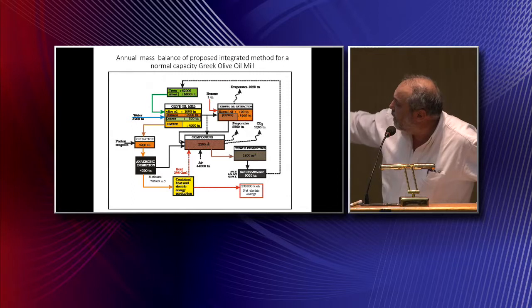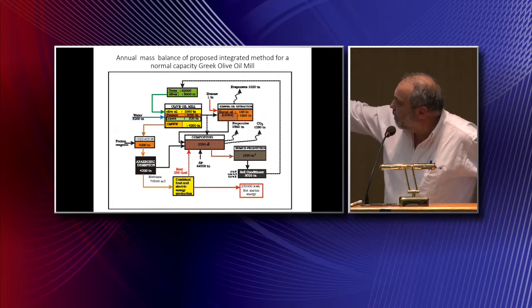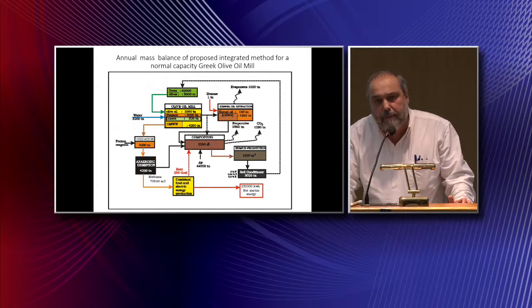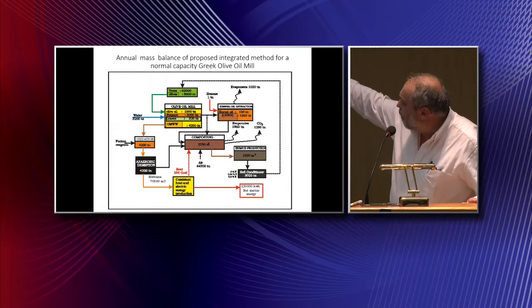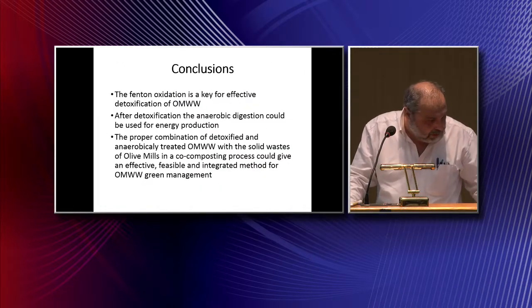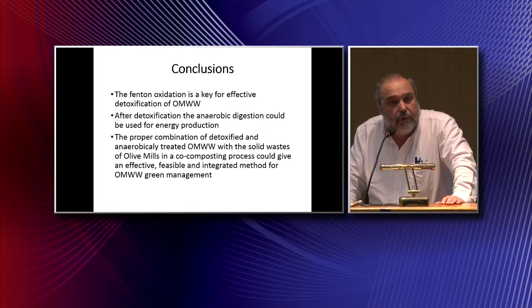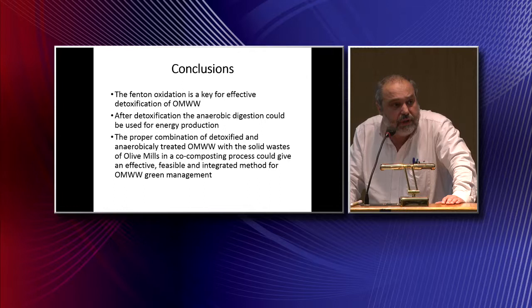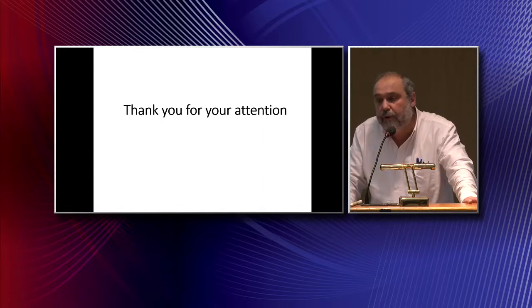Also, you can see a mass balance of all this technology, from the input as a normal capacity of an olive mill. After this, you have the whole mass balance, the production of all kinds of byproducts, and also the energy from this technology. The conclusion is that this is a new idea for using and producing all kinds of byproducts that we can retrieve from waste from olive production. Thank you for your attention.